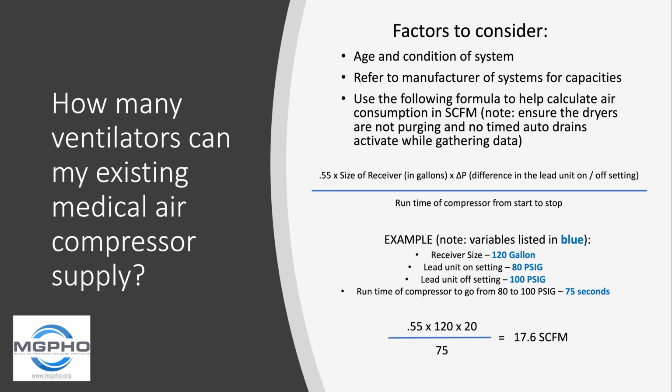We've included a formula here to help you determine what the current usage is on your medical air compressor system. To use this formula, you will need to observe the system at a time when the compressors are not running, and you'll need to gather the information of the variables listed in the example below: the size of the receiver in gallons, the difference between when the lead unit comes on and when the lead unit shuts off, and the length of time it takes for that lead unit to achieve that delta difference from on to off.